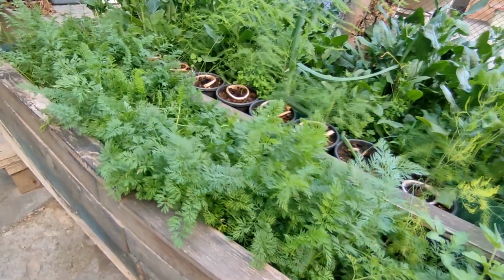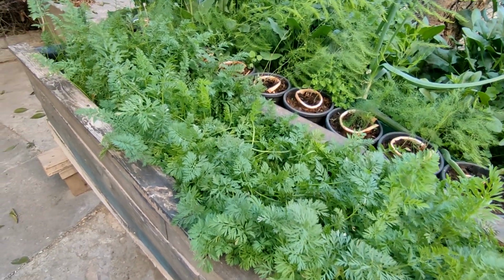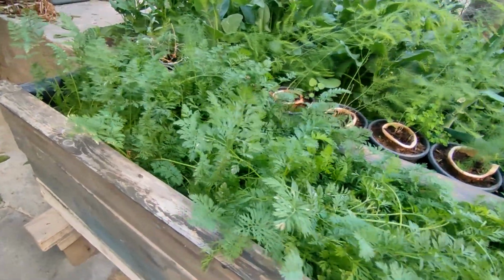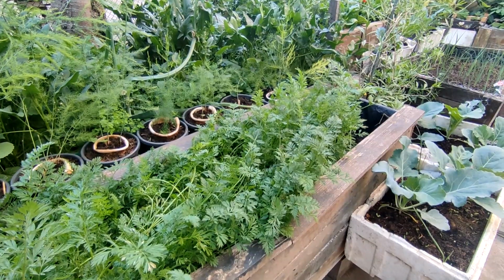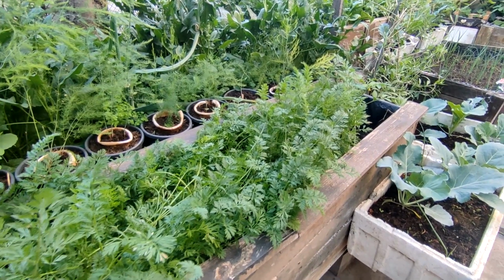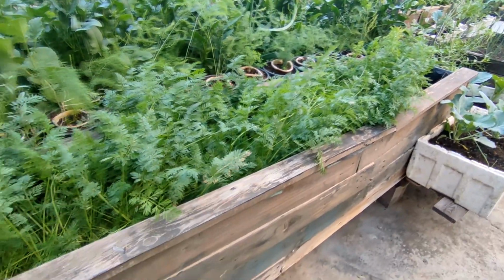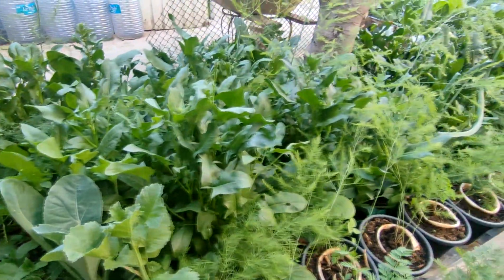So what can be seen here is another planter box with carrots. I didn't thin them out, so I have no idea how successful they will turn out. There is a raised bed containing spinach, as can be seen from the top part of the screen. Spinach self-seeded and now is out of control.